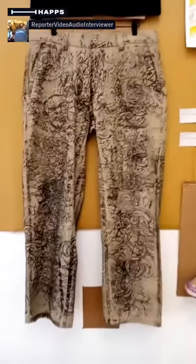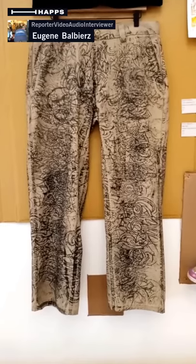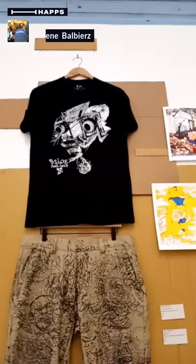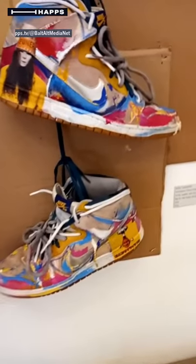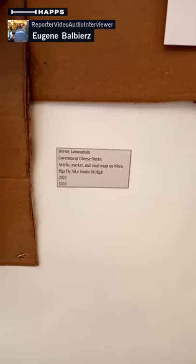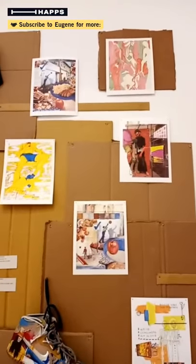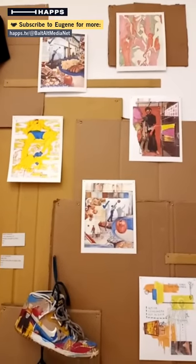And here's a jazzy pair of pants. Probably great for concerts and jazz festivals, art, cultural festivals, t-shirt. And somebody's making some sneakers, running shoes, a picture of a... who's doing this? Jeremy LaMontagne, government cheese dunks, acrylic marker, vinyl wrap. No names on those, but there's some pretty drawings.